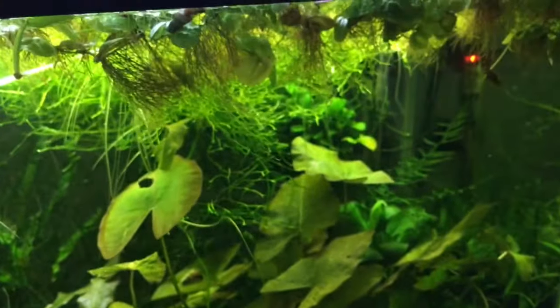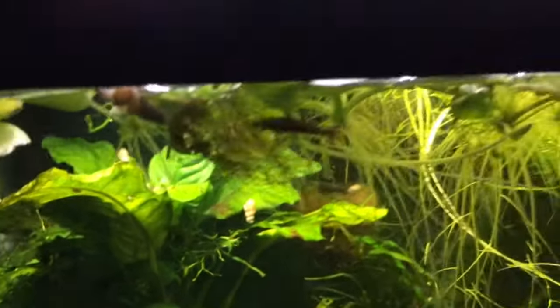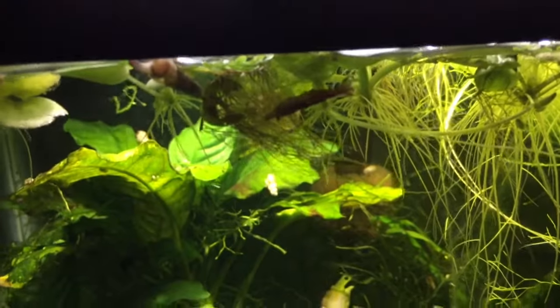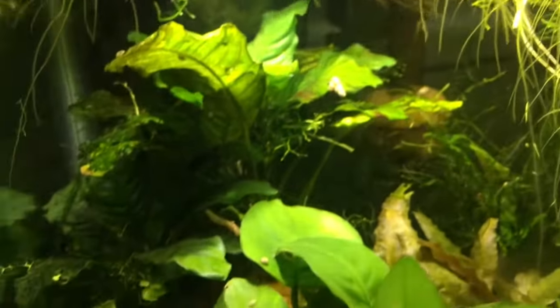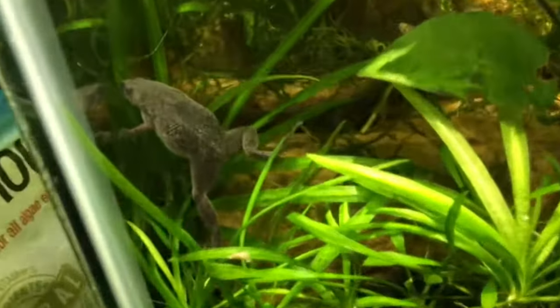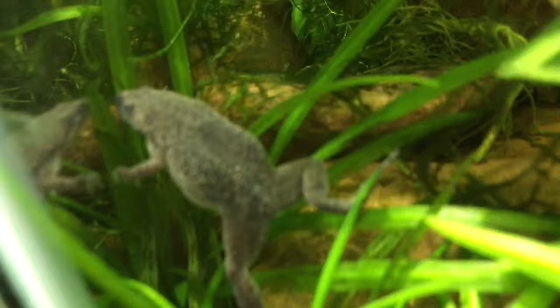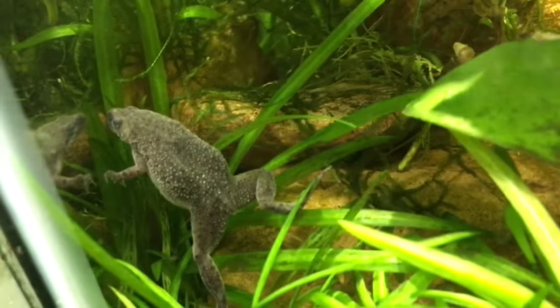There's another cherry shrimp. I don't think that's the same one we were looking at. It might be. No, it's not. That is another cherry shrimp. I think there's 2. There might be 3 left in this tank here. There was 100 at one point. And there you see the fat frog.